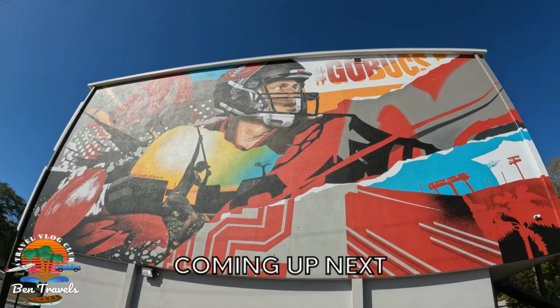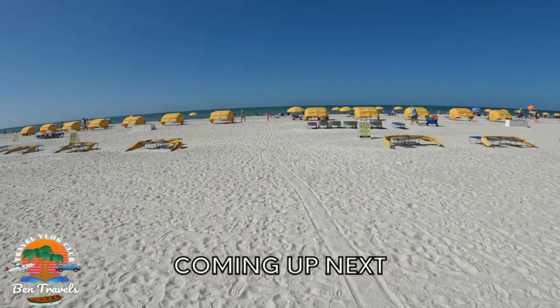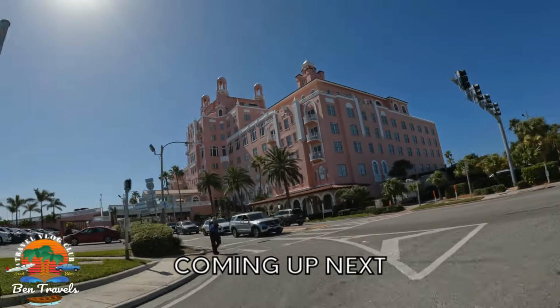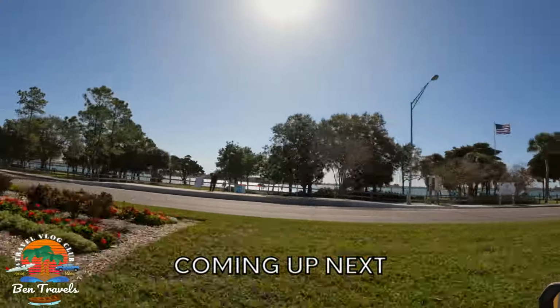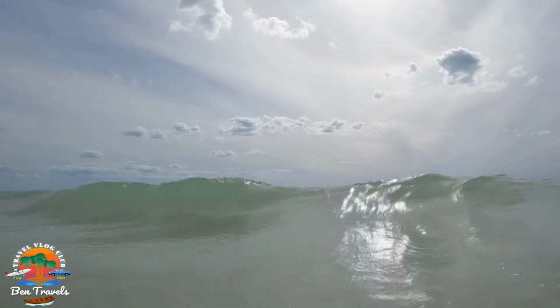Florida, and that is St. Pete Beach, located on the west coast of Florida. We're going to also give you guys a driving tour of the city, and we're going to step foot on that beautiful white sand at St. Pete Beach. We'll also tell you all that there is to love about St. Petersburg, Florida. Stay tuned.